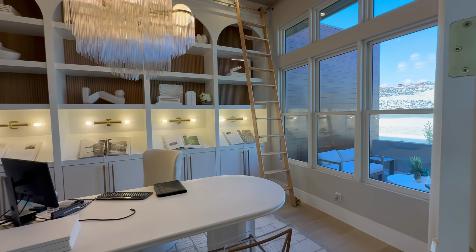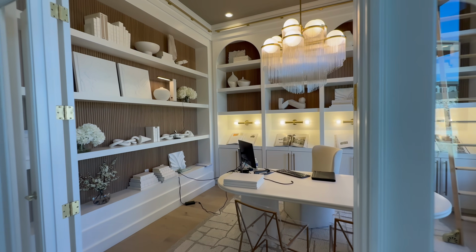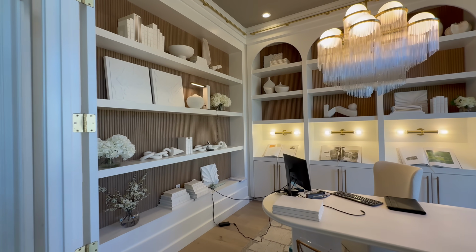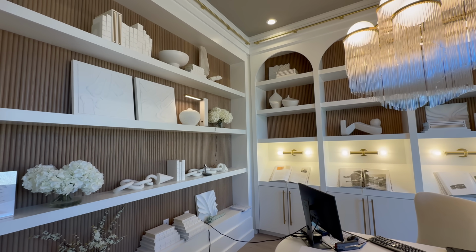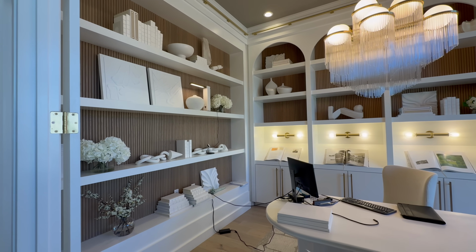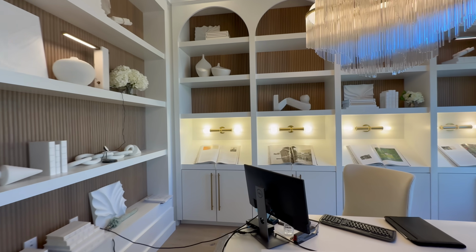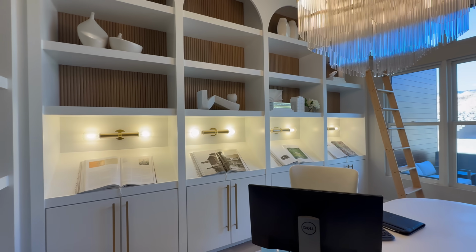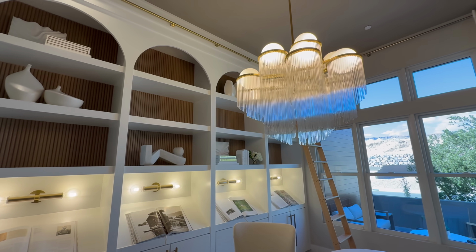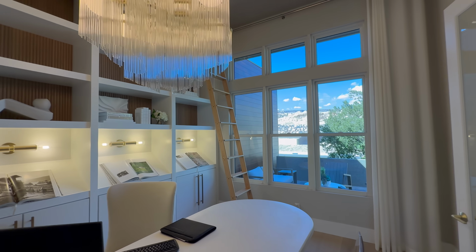And look at this. So you're going to notice a lot of elegant features in here. From the French doors with the glass panes in there, and then look at the fluted design accent wall. You'll see that around your built-ins once we get to the great room. Now you have an abundance of shelving. Look at your flat panel cabinet doors and those sconces right there inside of the recessed areas. And not only that, right above your desk, you have this elegant chandelier as well.